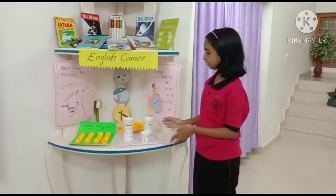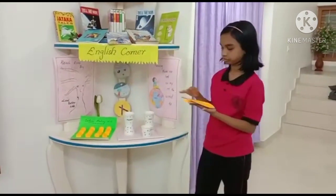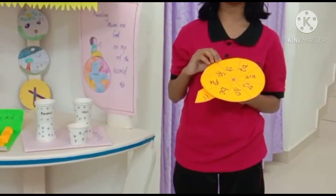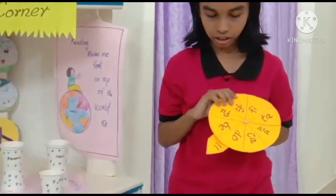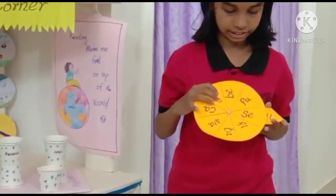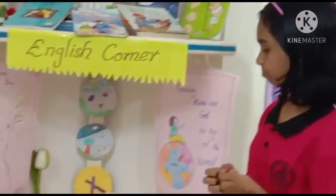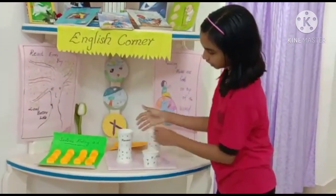This is my creative area. This is Magic Bee. We can make so many words with this. Pull, sell, pill, dot. We can make many words. And this person pronoun, pot, noun, pot.